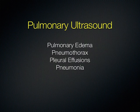This is switching gears now to pulmonary ultrasound, and we're going to be talking about just a couple things here: a little bit of pulmonary anatomy, but also what happens when you get pulmonary edema, a collapsed lung as in a pneumothorax, and pleural effusions or fluid around the lung, and then finally what pneumonia looks like on ultrasound.